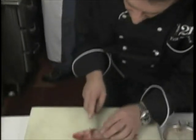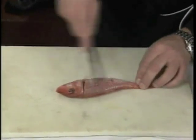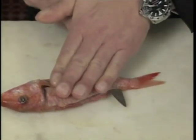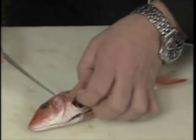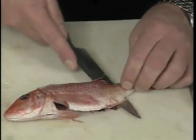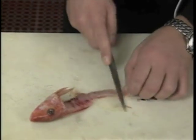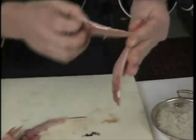Now, what we're going to do with this mullet, first of all, we're going to fillet it. We want to make sure that it's cleaned and scaled. This is already scaled, and basically you just want to rub the fish like so and remove all the scales, and then run your knife down the fish like so. We're going to turn it over onto the other side, and cut right in back of the head, just a little bit, and run the knife right down the bone. We want to be careful not to cut through the fish entirely, because we want to try to keep this intact. So we're just going to cut that right out of there like so. And this is what we have, basically.